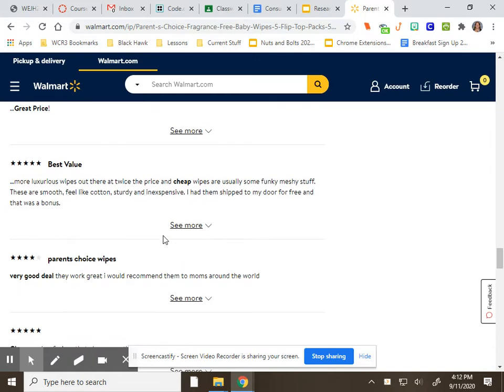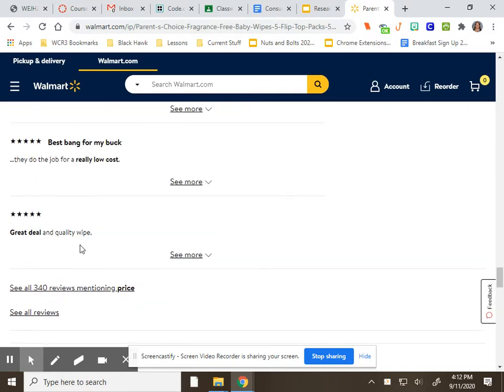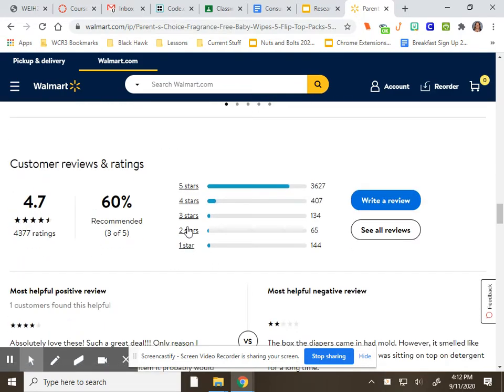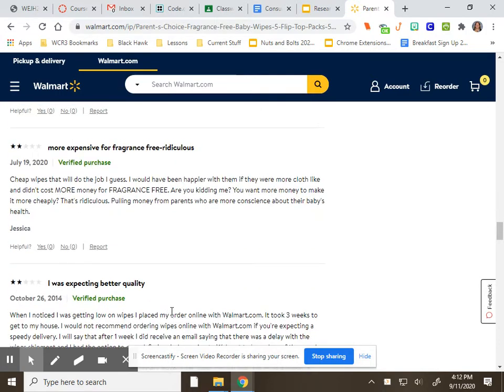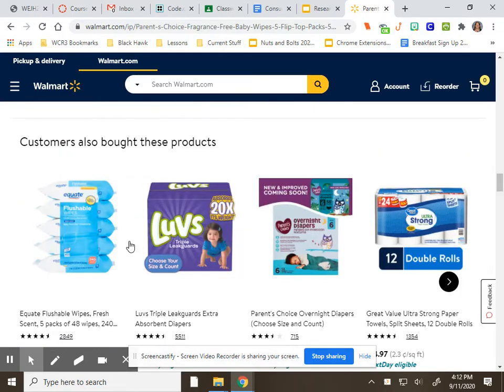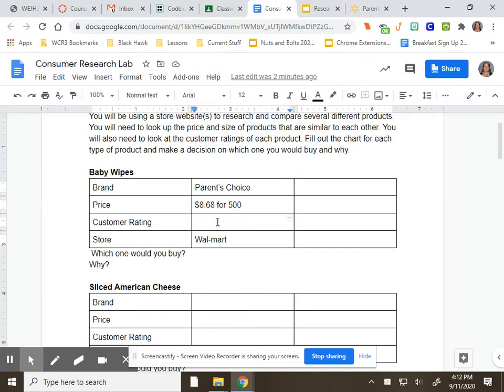It's usually a good idea to scroll through and look at some of the reviews, some of what the people have said also. If you would like to see why they don't like it, then you can come up here and click on this, and it'll take you to the people who only gave it 2 stars, and you can read what they wrote. Okay, but the information that you need to record is definitely this right here. So we're going to come over here, and we're going to put 4.7 out of 5.0 stars.